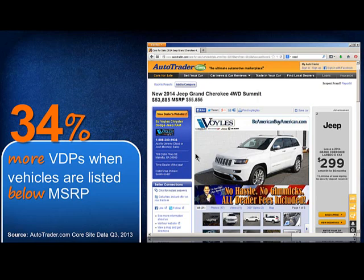What we found was that on autotrader.com, when looking at price exclusively, so that's taking out the other factors like merchandising, vehicles that were priced below MSRP garnered 34% more VDPs than vehicles that were listed at MSRP. Again, that's exclusive to pricing. We took out the merchandising impact.